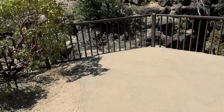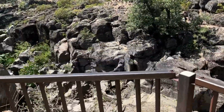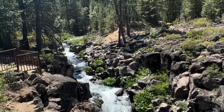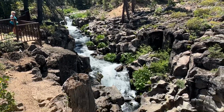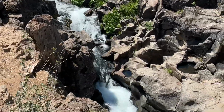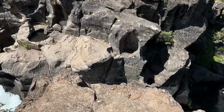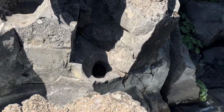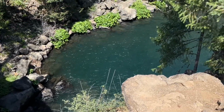So we're coming to the edge, let's have a look. Looks like a waterfall, as in steps, into a canyon. Very nice. I want to go down a bit further and we'll have a look at what's right below us. Looks like a carved hole right down in there. And then a deep swimming hole down there. Holy.